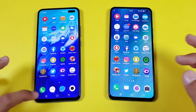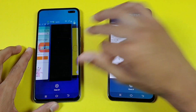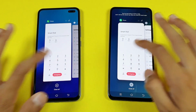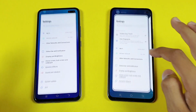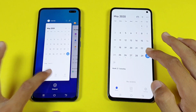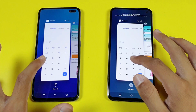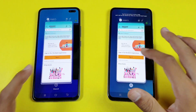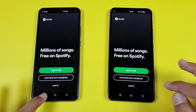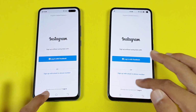Now let's see the RAM measurement on both phones. We have 8 GB of RAM on both these two devices, so it is very interesting to see which performs better. In the RAM measurement we have the phone dialer, no refresh, settings, no refresh, mic lock. Let's see the calendar, again no refresh, my files, calculator, Amazon shopping, no refresh, the Spotify, that is also no refresh, Snapchat, same result, Instagram.